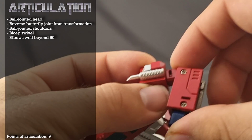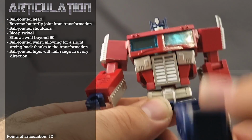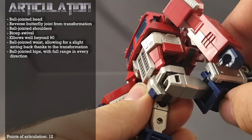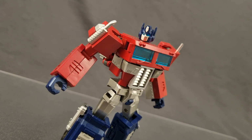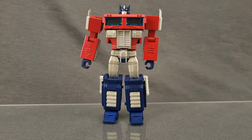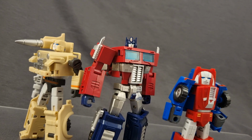Like seriously, this guy is incredibly well articulated for a figure of its time. His then considered contemporaries weren't doing shit like this. Barely any of them offered foot and waist articulation. Although to be fair, part of this is possible thanks to the size. This is a big beefy boy, once again fitting better with Mech Fans Toys figures.